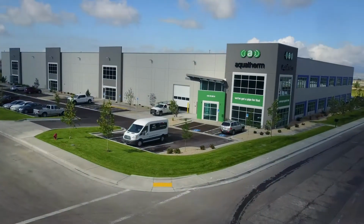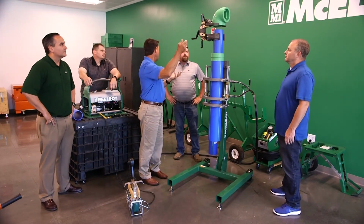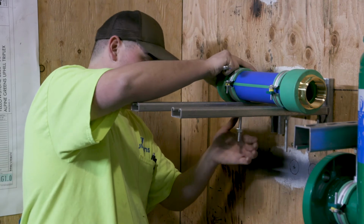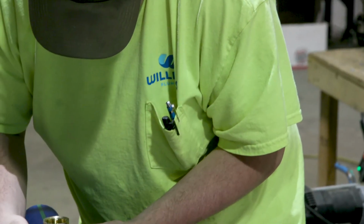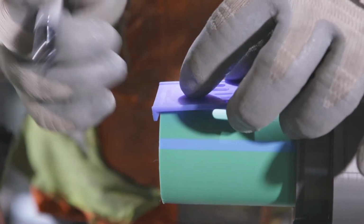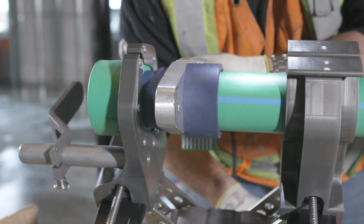A couple of us here at Williams Plumbing have gone to Utah to do the Train the Trainer program, which has been a huge benefit to us to be able to train our own staff. We have approximately 75 certified Aquatherm installers. It's an easy product to use. It's not much different than putting in steel pipe. Between the measuring and the takeoffs, really the same process.